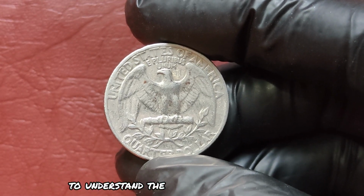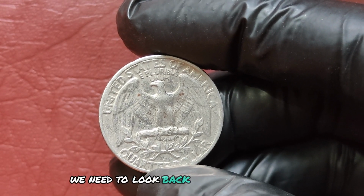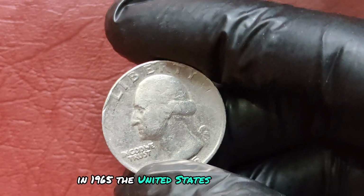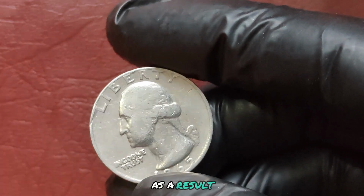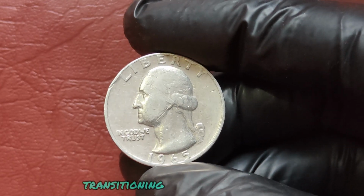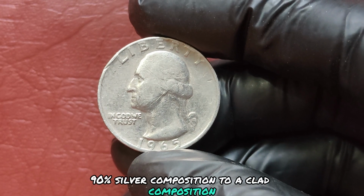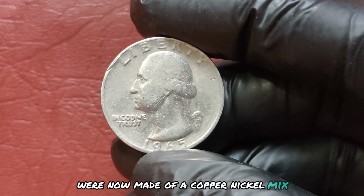To understand the significance of the 1965 No Mint Mark quarter, we need to look back at the year it was minted. In 1965, the United States was facing a coin shortage due to rising metal costs. As a result, the U.S. Mint began producing coins with less silver, transitioning from the traditional 90% silver composition to a clad composition. This meant that coins like the quarter were now made of a copper-nickel mix.